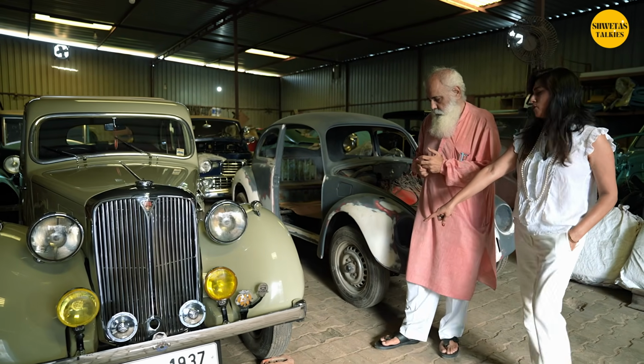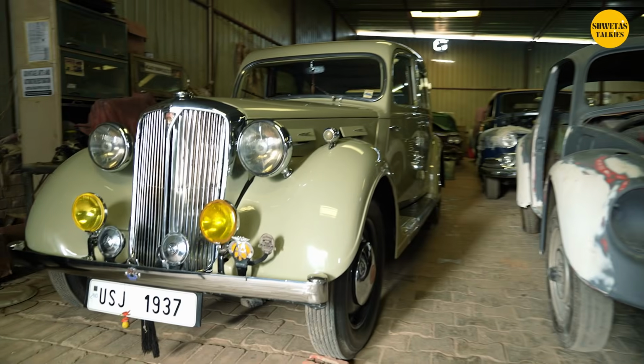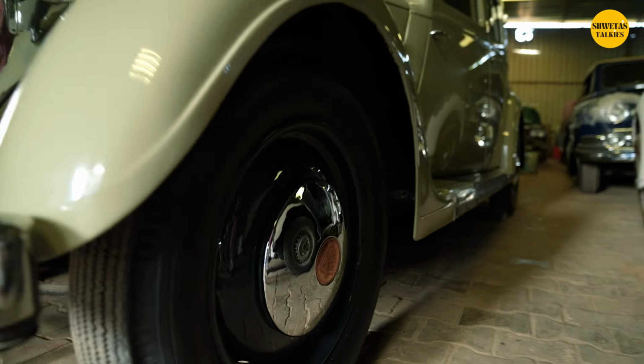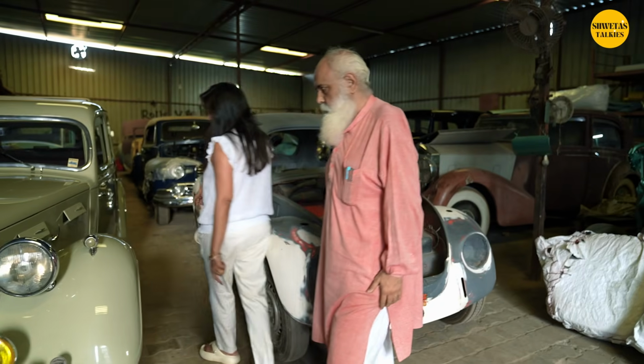Can somebody show the wheels? It's beautiful. Have a look. It's got that yellow. Is it the original? Yeah, absolutely. This is the original wheel cap with the Rover written on it. This is beautiful. And Rover was a very iconic British car. And one can climb on it, no?